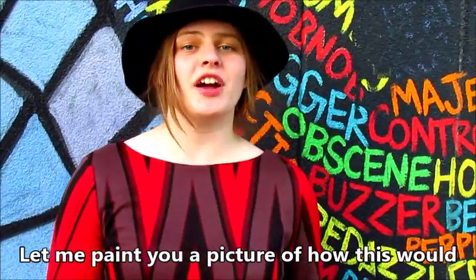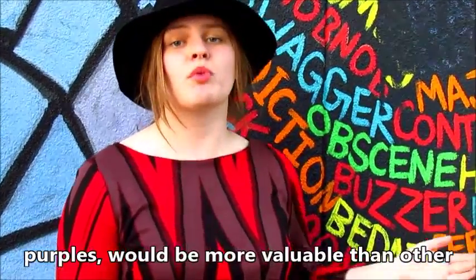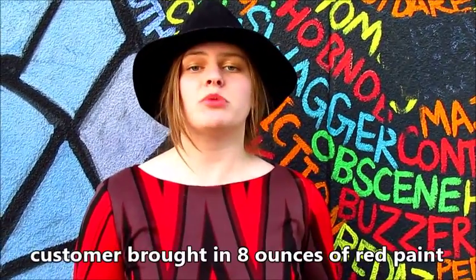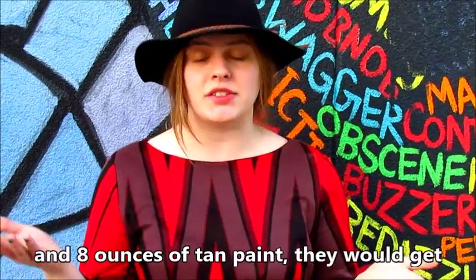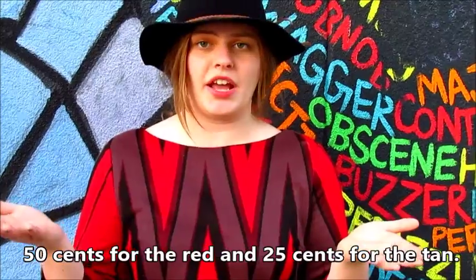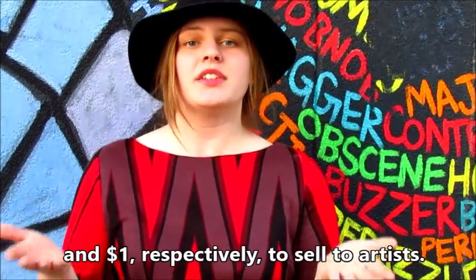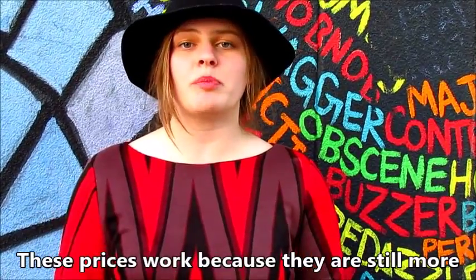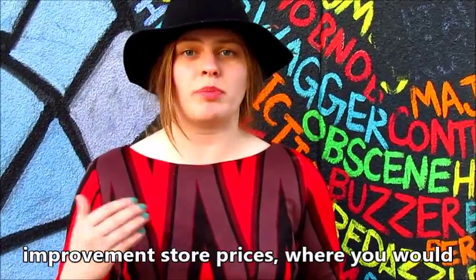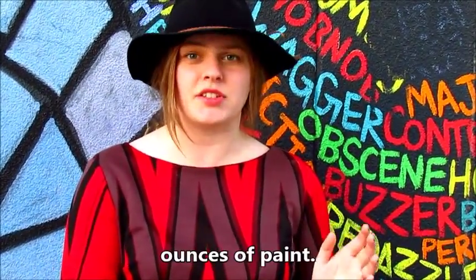Let me paint you a picture of how this would work. First, some colors, like reds, greens, and purples, would be more valuable than other colors, such as tan and gray. If a customer brought in 8 ounces of red paint and 8 ounces of tan paint, they would get 50 cents for the red and 25 cents for the tan. Then I would mark up the prices to $2 and $1 respectively to sell to artists. These prices work because they're still more affordable than typical craft and home improvement store prices, where you would pay between $4 and $20 for the same 8 ounces of paint.